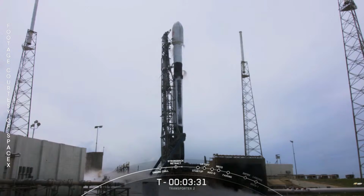And you can start to hear the hiss and pop of pressure venting from the rocket and the plumbing in the transporter erector. At this stage, the strongback should be reclined to its pre-launch position, again 2 degrees away from the vehicle.